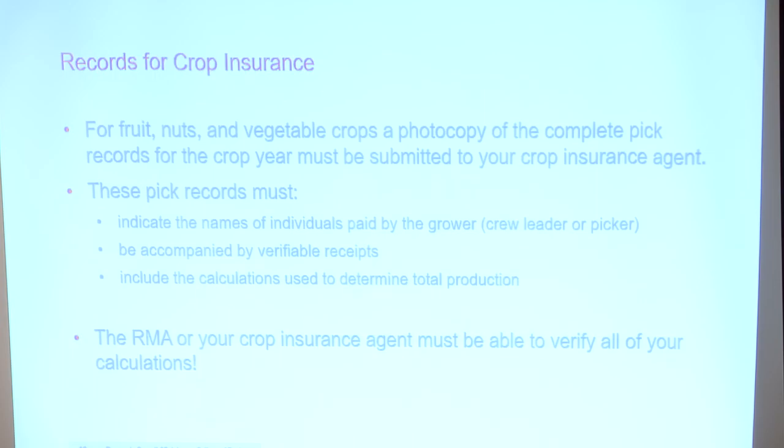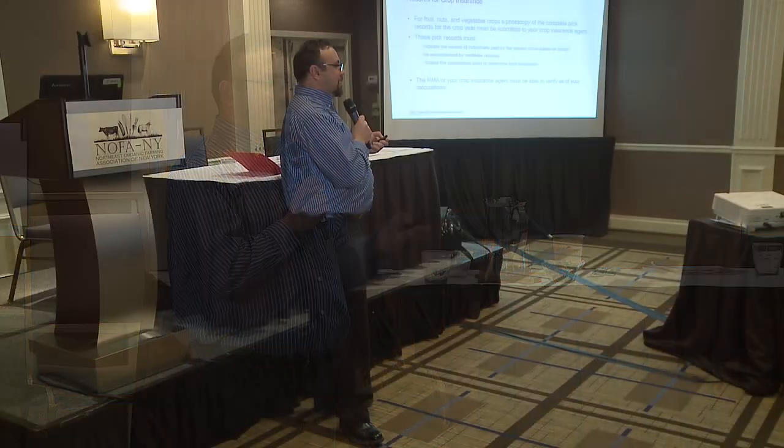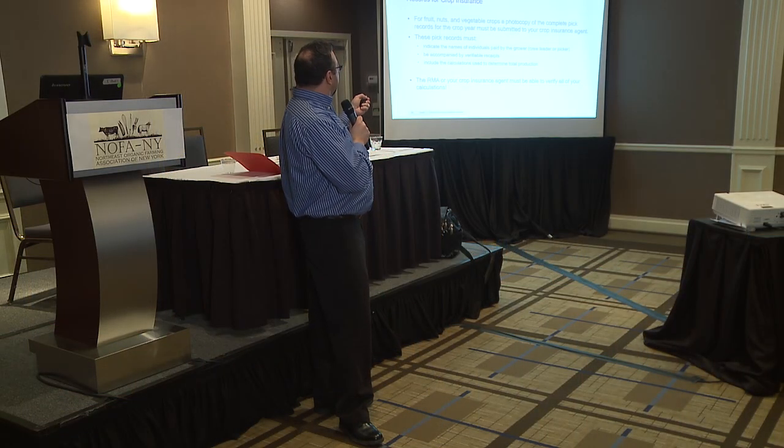So they're looking for the names of the individuals paid by the grower, be accompanied by verifiable receipts, and include the calculations used to determine total production. Okay, and then the RMA or your crop insurance agent needs to be able to verify any of your calculations. So that's why they want it on there. So just something to think about there.